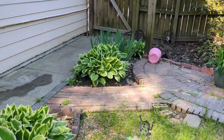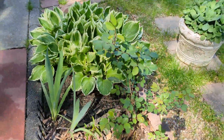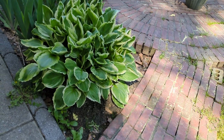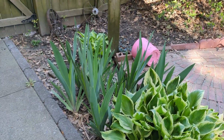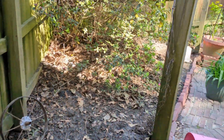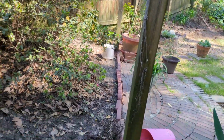And my hostas have come back beautiful, and they will get probably close to twice the size that they are. They fill up this area big time. They're beautiful. Look at this one. And then my bearded iris right next to it, and a hosta over here. And all of this looks really bad, but we will be putting mulch back here. Mulch all along back here.